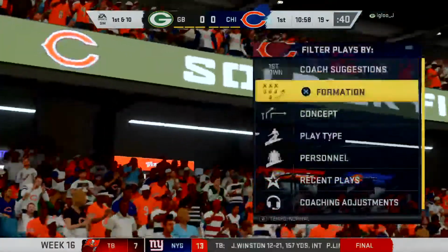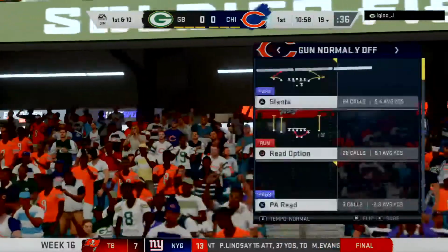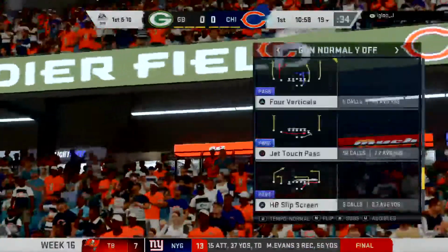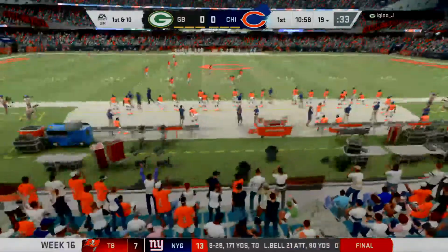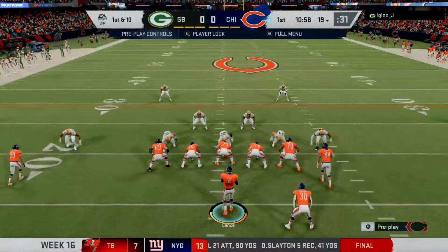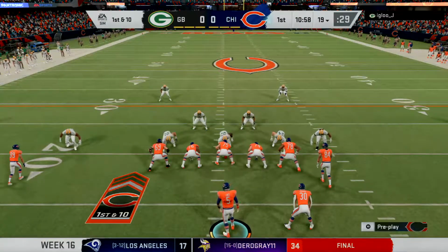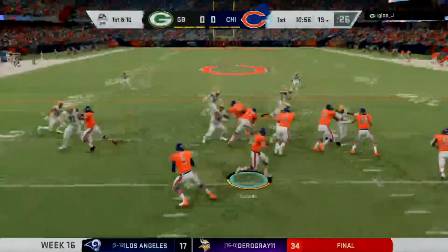Let's go! Let's go! Let's go! Ready, break! 51's mine! Pick it up, guys. Pick it up. And go!